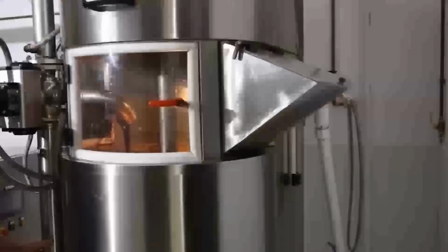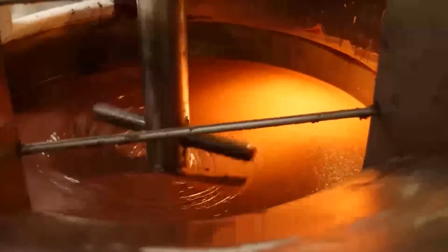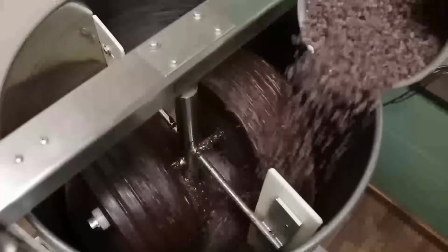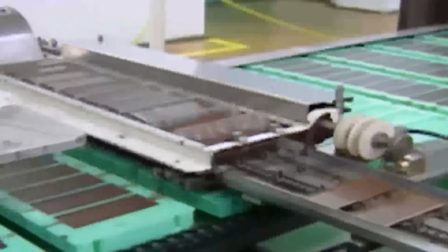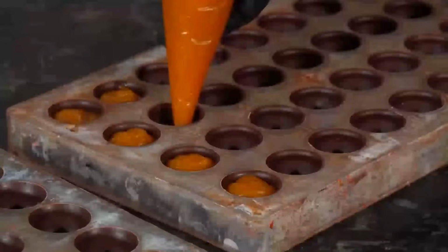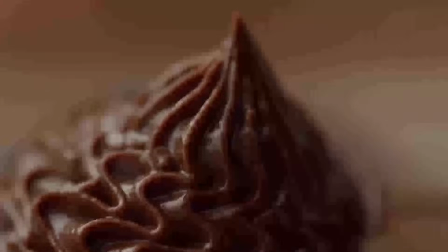Now tempered, the liquid chocolate is ready for depositing. It flows into stainless steel depositors, which dispense precise volumes of chocolate into bar molds. Each mold is preheated slightly to prevent premature crystallization and is vibrated to remove air bubbles and level the chocolate surface. Once filled, the molds enter a cooling tunnel, a refrigerated chamber where the chocolate solidifies into its familiar form.